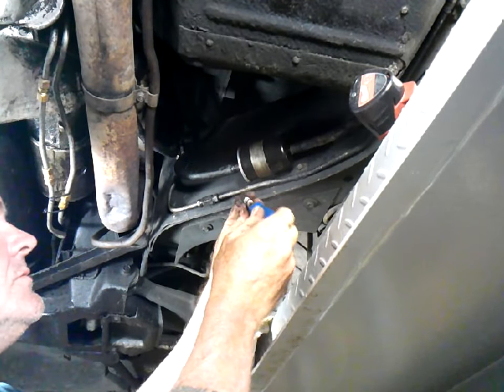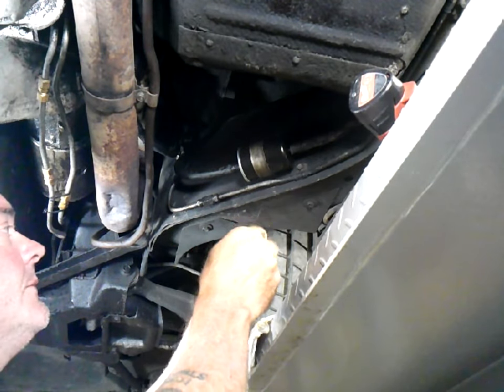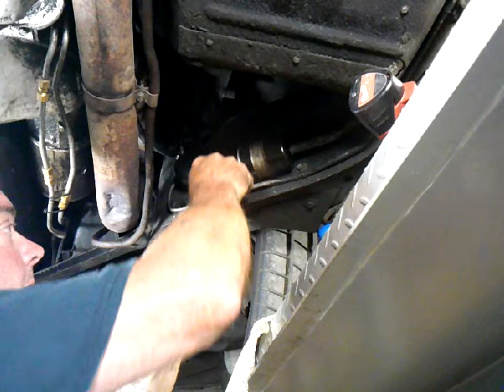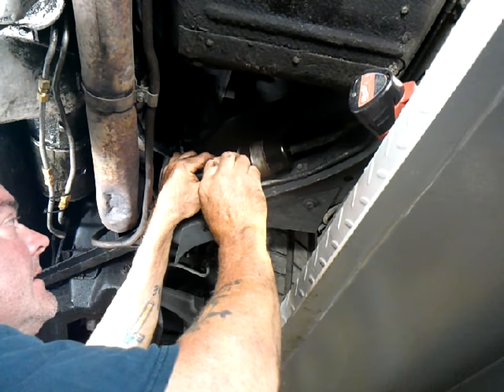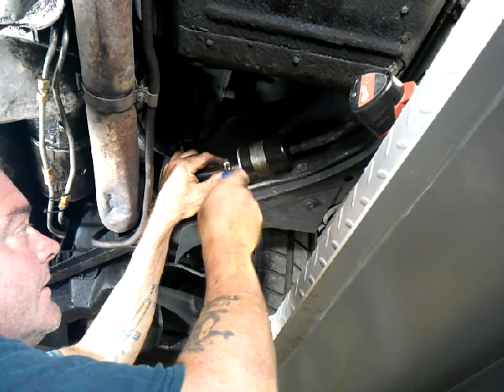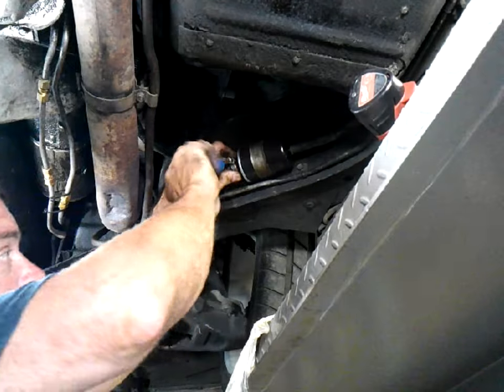I'm just going to take this one. I'm not going to take the filter back off because it's going to be a leaky mess. I don't like wearing gasoline. I just don't like it, okay? We'll just open that up, stick it in there. You can do the same.